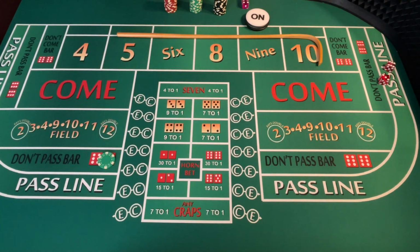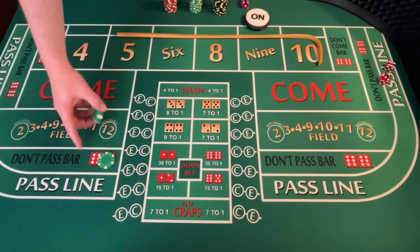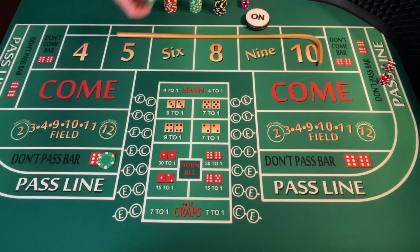$25 don't pass bet. If a 7 or an 11 is rolled, that's one of the holes in the strategy. That is where you'd lose. You'd obviously win on a 2 or a 3. And then after the come out roll, the only other hole would be if any of these were a point and you hit your point. Once that point is established, he will put odds down here that'll earn him $50.